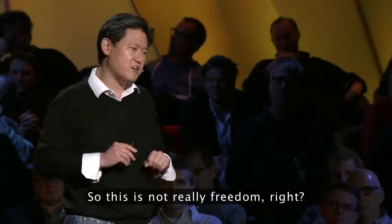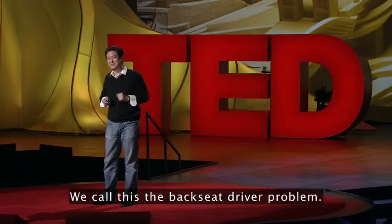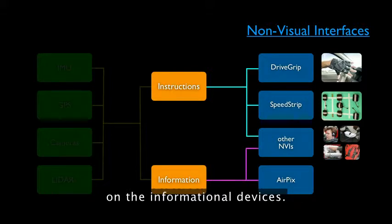So this is not really freedom, right? The computer tells you how to drive: turn left, turn right, speed up, stop. We call this the backseat driver problem, right? So we're moving away from these instructional cue devices, and we're now focusing more on the informational devices.